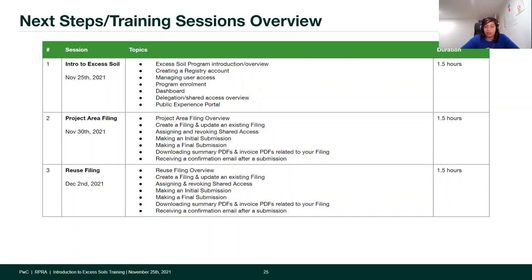And then we're hosting our third one on December the 2nd, next Thursday. And that'll be walking through the same sort of thing, initiating, updating, and finalizing a reuse filing. I think it's important to call out that the support doesn't end there. RPRA is committed to supporting users through learning tools and assistance in using the registry. As mentioned earlier, we are recording this session. It will be posted live on our website. We will do the same for the reuse and project area notice filing so that it's accessible for everyone and you can use it as a resource.